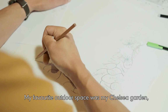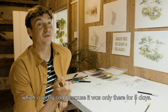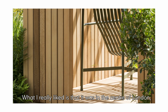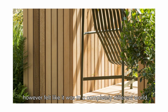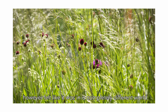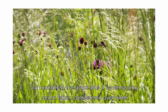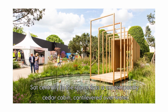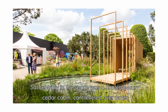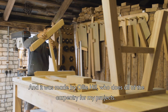My favourite outdoor space was my Chelsea garden, which is really sad because it was only ever there for 5 days. But what I really liked about it is that in the middle of the mania of central London, it felt like a completely different world, which was really nice. It was 90% grasses, very green, just dots of colour, and sat centrally within the space was a very contemporary Cedar Cabin, cantilevered over water, made by Ollie Hill, who does all my carpentry for the projects.